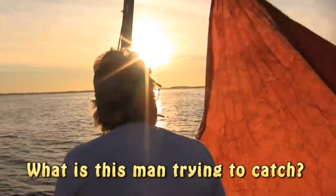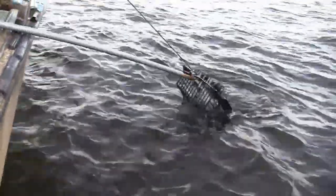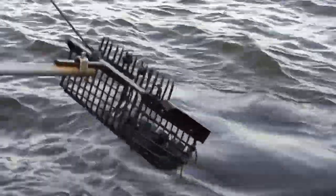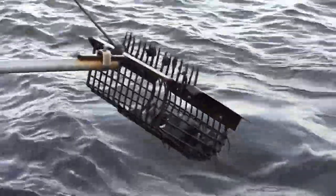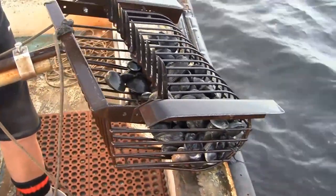What is this man who you saw on that plant earlier trying to catch? So if you recognize him from the plant, you'll recognize what he's trying to catch. And these creatures are very elusive. Clams, they're fast. You got to catch them while you can. Some things he throws away.